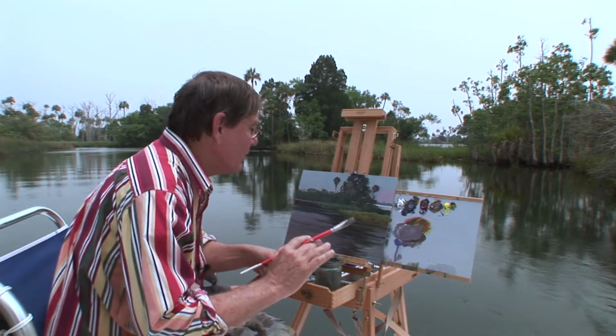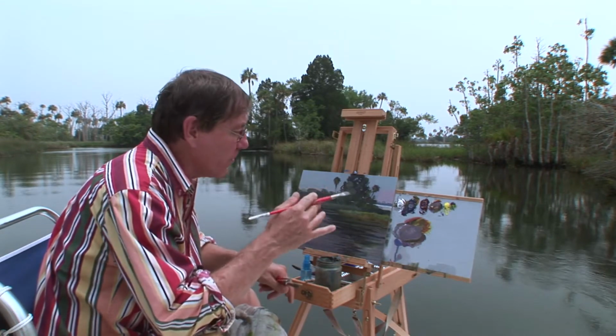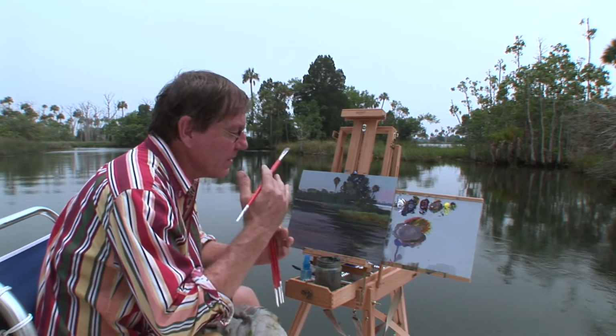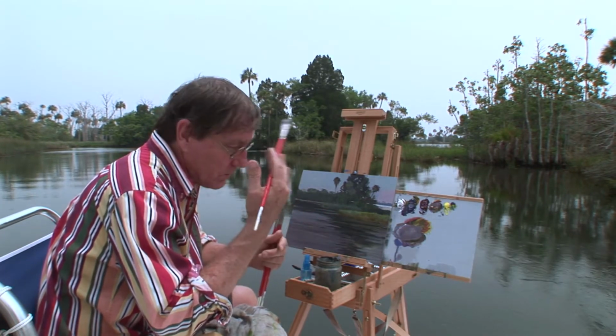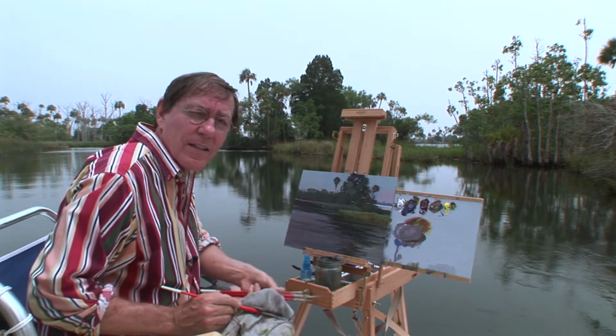Well, what I'm doing now, I'm just sort of fussing with this. I'm just poking here or there. After you work so long on a painting, you have to sort of dismiss yourself, dismiss your mind from it, and pick it up later.